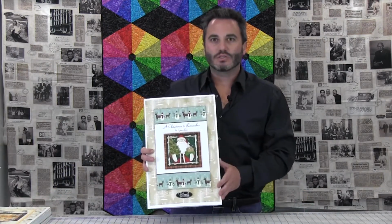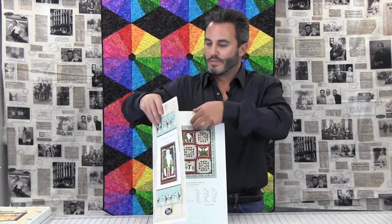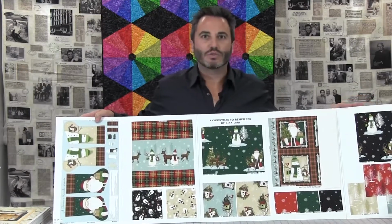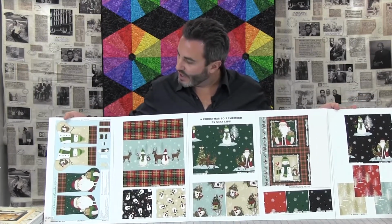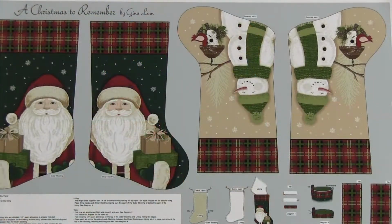So let me start. Here's the first Christmas line, A Christmas to Remember by Gina Lynn. And Gina Lynn has done several lines with us before. This line is 15 SKUs, and it ships in May. And right here we have a great Christmas stocking with Santa on one side and a snowman on the other side. And all the instructions are printed right on there. You could see it on the card.